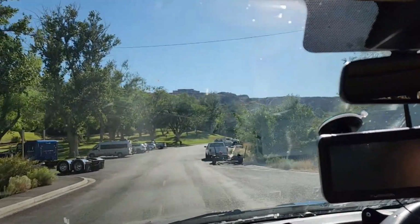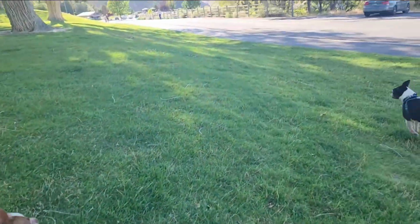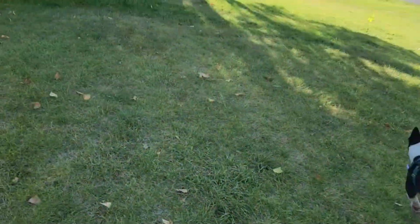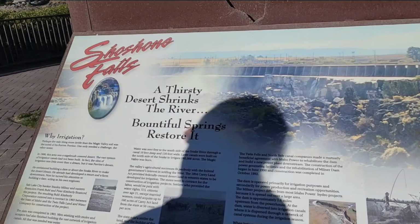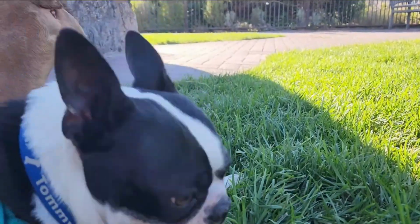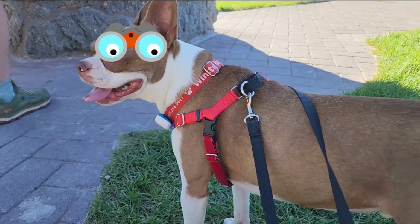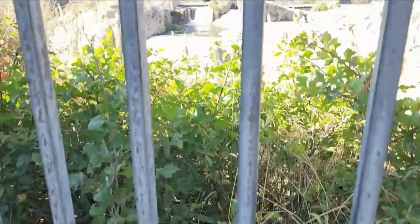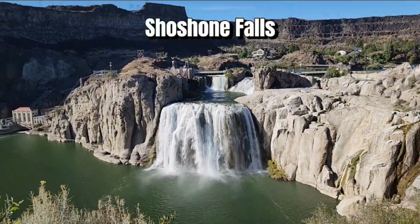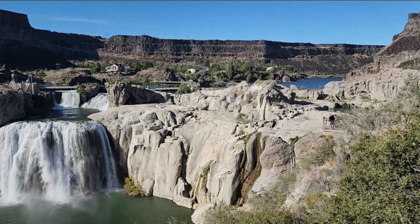Scenic overlook. Looks like a good place to walk the dogs to. How about we park over here? Getting closer. Ready to go see? I'll do the cinematic thing where I come in. Cool. Yeah, that'd be cool if all that was flowing.